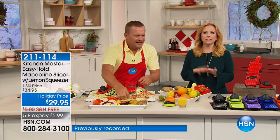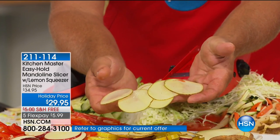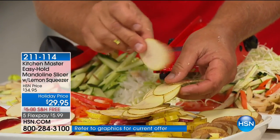I mean, this is a great little stocking stuffer, and you think about some appliances being hundreds and hundreds of dollars. Honestly, this little guy, you're going to use him every single day.